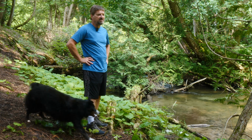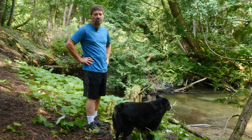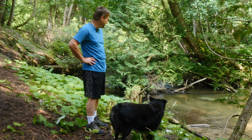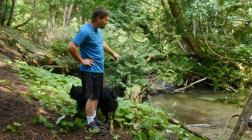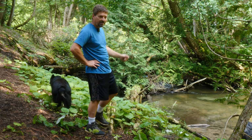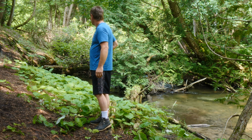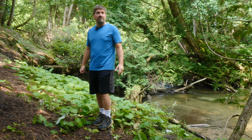Beautiful silty sandy soil up here. I believe it does hold brook trout. They're long gone. There might be a couple under this log over here if you were to throw a line under, but it is Crown land, but you will not be camping here.